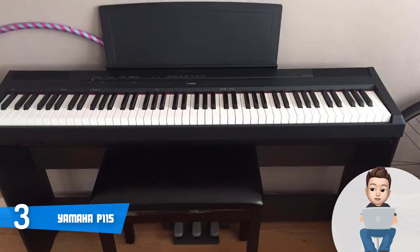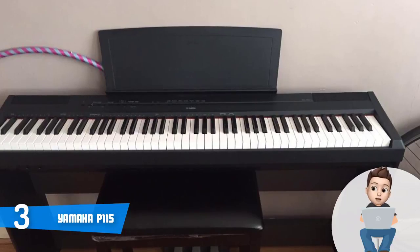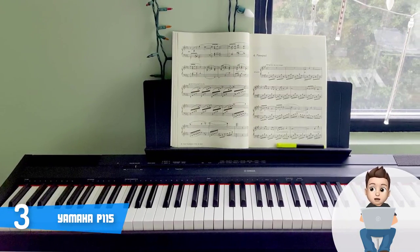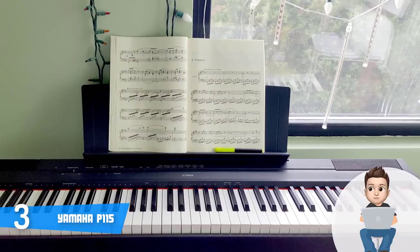In addition, the rest of the ports are placed on the back of the instrument and they include a USB to host port, two quarter-inch aux-out jacks for plugging in an external amplifier or speakers to the piano, a sustain jack, and pedal unit jack, so as you can see, there are quite many.